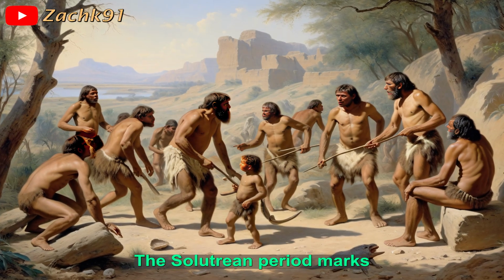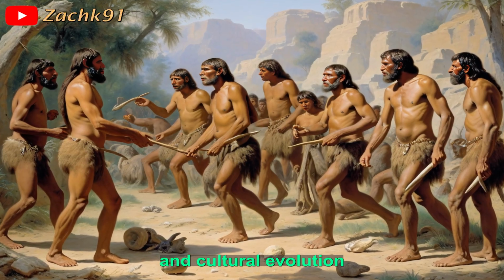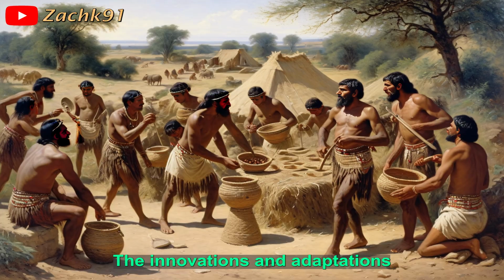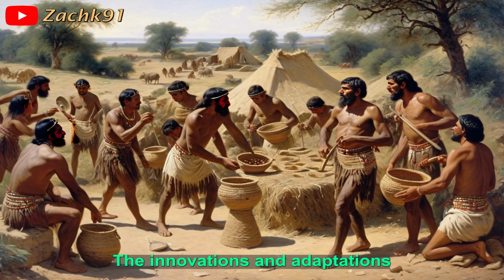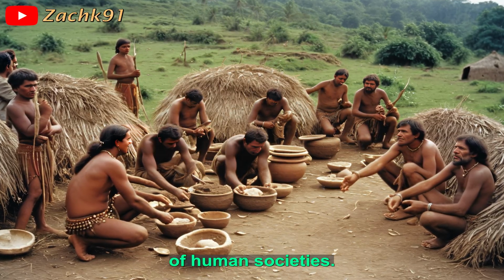The Solutrean period marks a significant phase in the technological and cultural evolution of prehistoric humans. The innovations and adaptations of the Solutrean people contributed to the broader development of human societies.